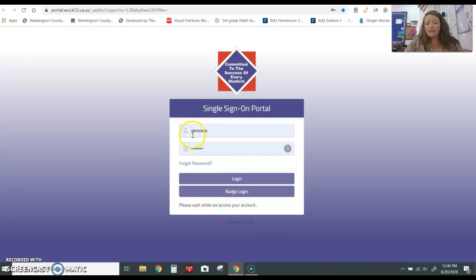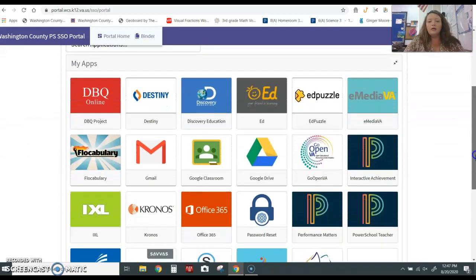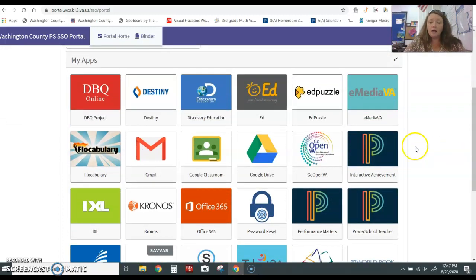Now, my login is GSMore, and there's my password. I'm going to click Login. You have a login on your form of information I sent home. And in here, mine has a lot more than yours does, but yours will look the same. It'll have different things. Ed is reading. Discovery Education is videos. If I assign something on Discovery Education, you'll go here. Vocabulary, if I assign vocabulary.